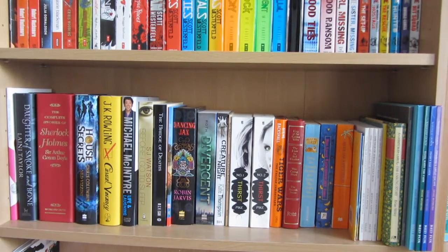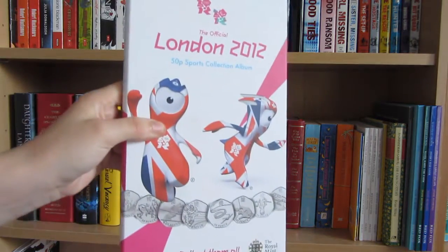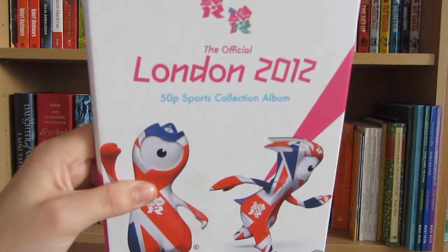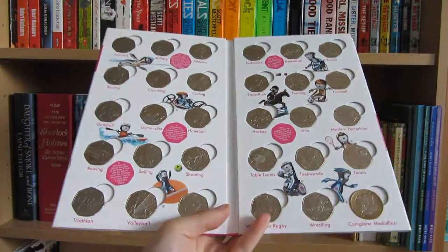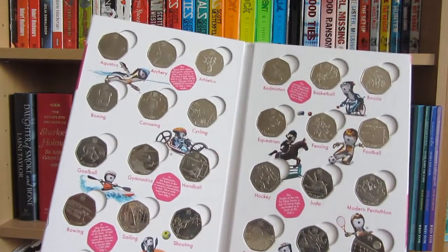So on this shelf I have, the first thing isn't even a book, it's actually my London 2012 50p collection. They issued one for each sport, and it was pretty much awesome. I do have other coins in here as well. I'll show you those in a minute. I have the complete collection thanks to my sister, who was pretty much obsessed with collecting all of these.